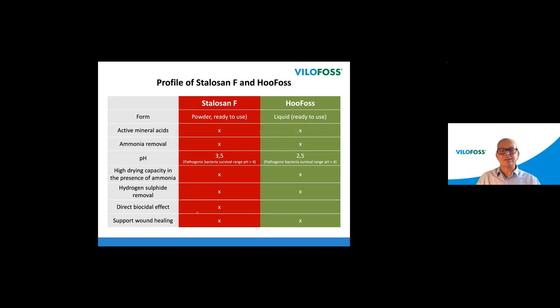Direct biocidal effect, we have that with Stalosan F. It's active, it contains active biocides. It's registered in the US and soon Europe as a biocide. So that is definitely the case. We don't have that in HooFoss at all. The effect of HooFoss is not dependent upon a direct biocidal effect.